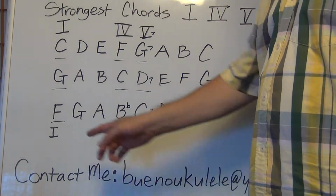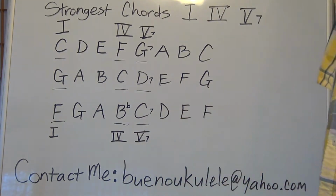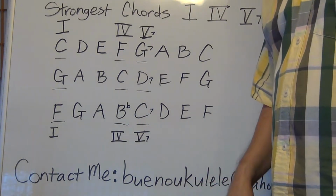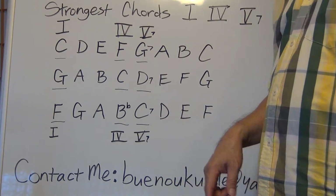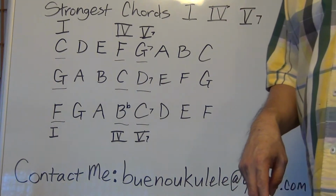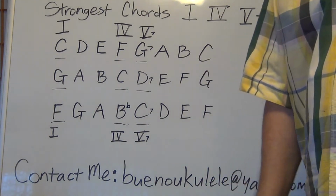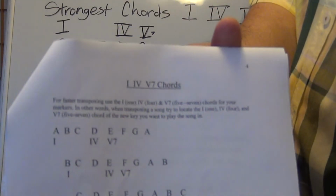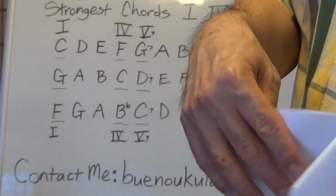Try one more. F. F is a 1, B flat is 4, and 5/7 is a C7. Learn that. Have that very comfortable. Memorize it. Now you know 3 keys. These are probably some of the easier keys to play. And then you go for 2 more. You pick what keys you want to memorize and get really comfortable with your 1, 4, 5. You can also use that page 4 to help you with the 1, 4, 5 in the different keys. So use the resources that were provided for you to better help you there.